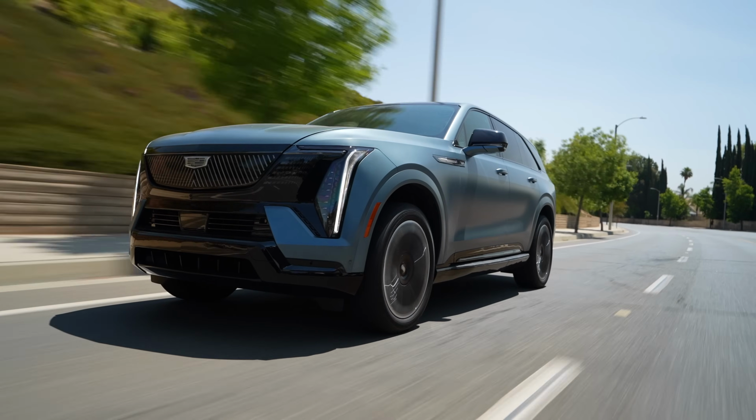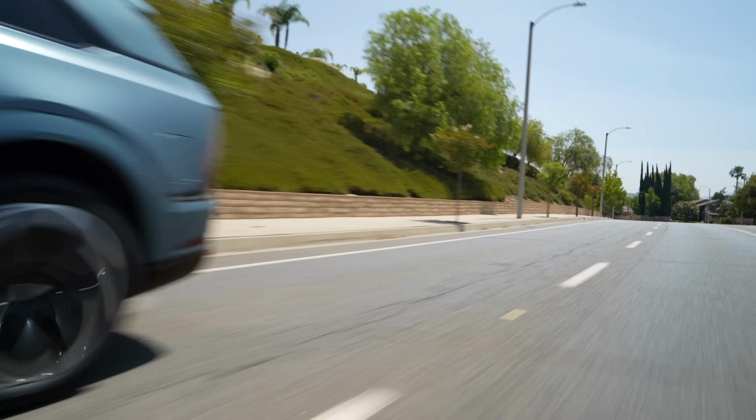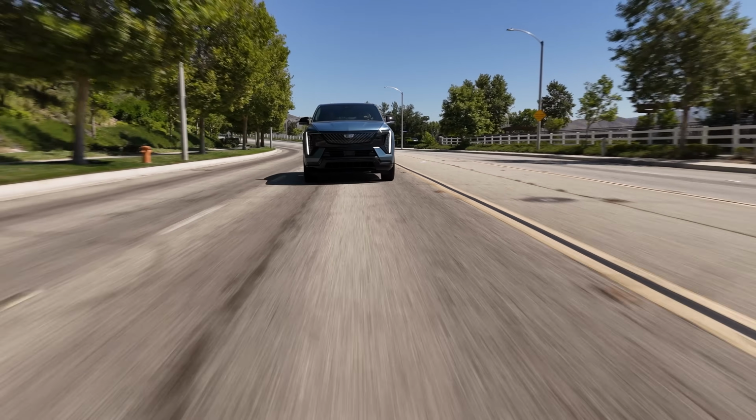I mean, it has the same grille, the same futuristic, modern, electric design, the same tech and comfort, and the everyday drivability is comfortable. It has all the same things. It's just kind of on steroids when you get to the Escalade IQ.